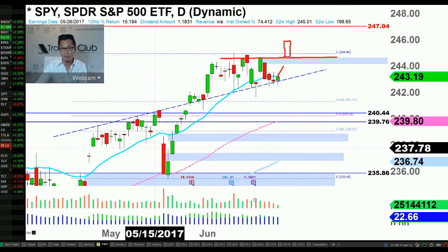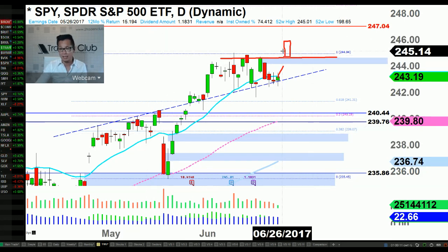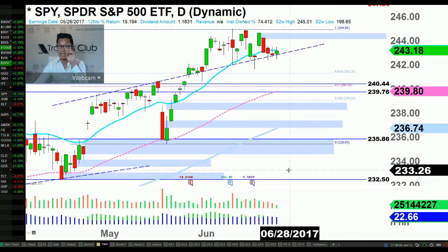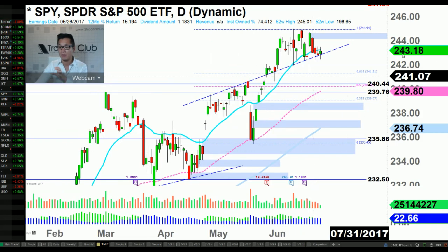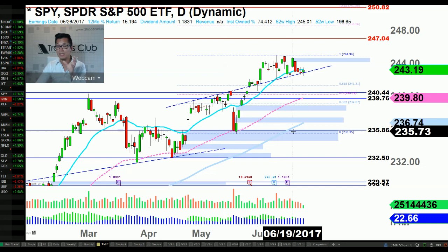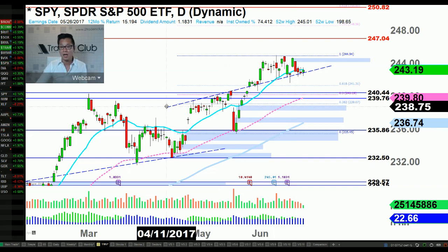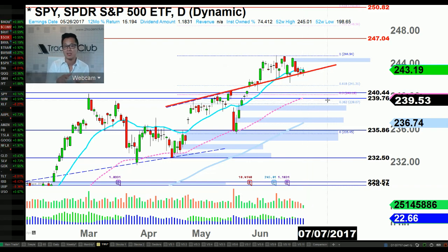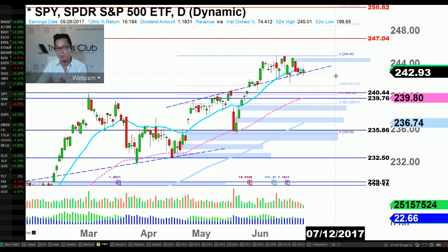I wrote an article back in early or mid-May that my target is 247 on Spider and 250 in the intermediate term. And I anticipate fluctuations and short-term corrections here and there. So that's kind of what I see: intermediate term bullish, primary term bullish, minor term neutral to bullish. As long as we're still holding this level. Once we break below that level, I will categorize this market as neutral to bearish, or bearish, in the minor term. So that's the important level to watch.